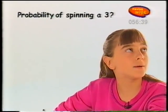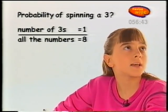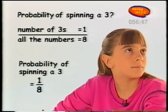Well, there is still only one 3 on the spinner, but now there are 8 numbers. So the probability must be 1 divided by 8. That's 1/8. That's right. If you get a question about a spinner, check how many sides it's got, what numbers it has on it, and how big each section is.